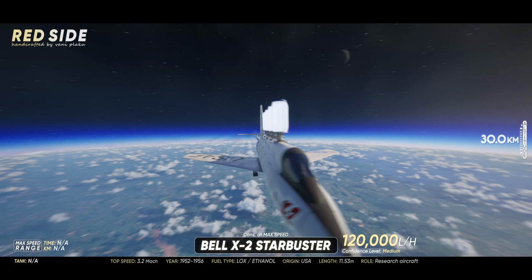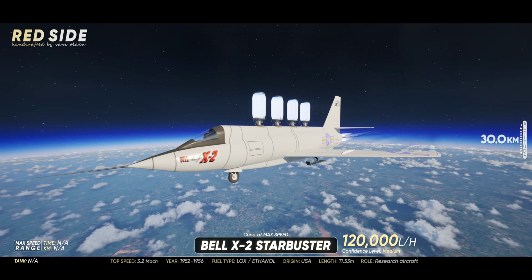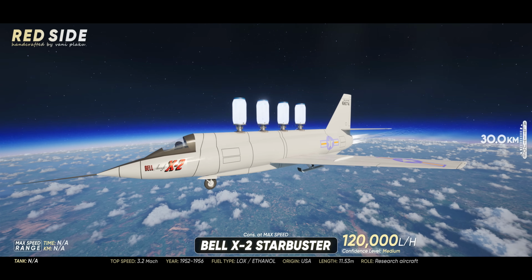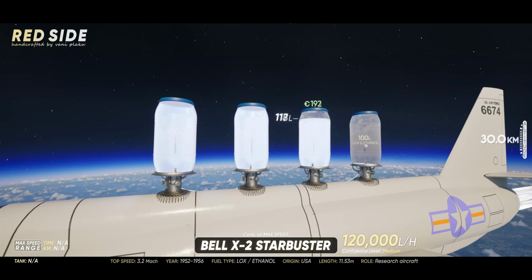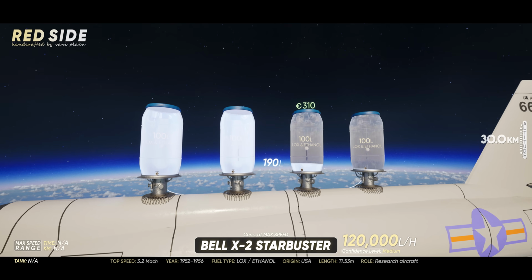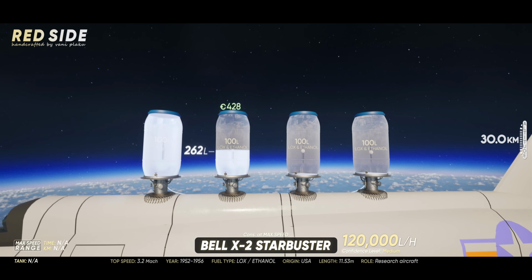The Bell X-2 Starbuster was an experimental jet built to probe speeds beyond Mach 3. At Mach 3.2, it burns about 120,000 liters per hour, roughly 33.3 liters per second.